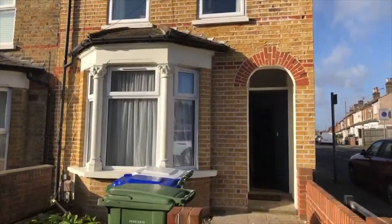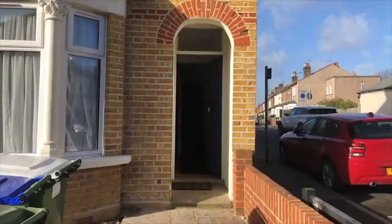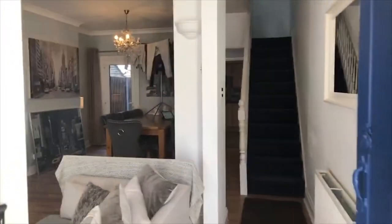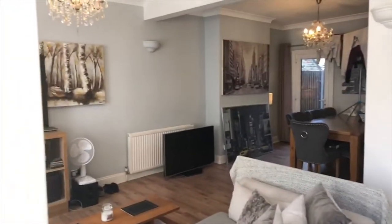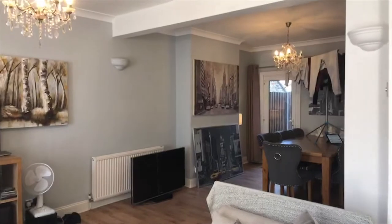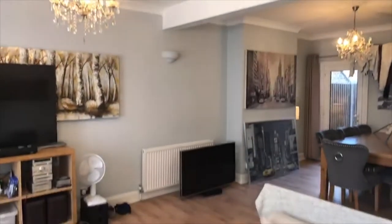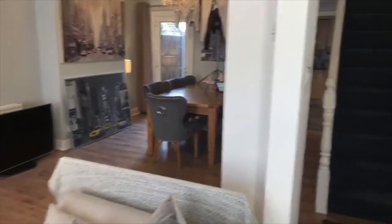Just wanted to give you the guided tour around 54 West Street in Bexleyheath. This is a three-bed period style end of terraced home with a downstairs bathroom and ensuite to one of the first floor bedrooms. So it's beautifully decorated throughout. The property is also offered chain free.